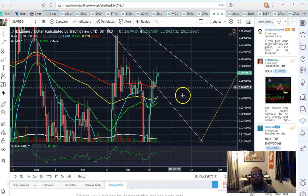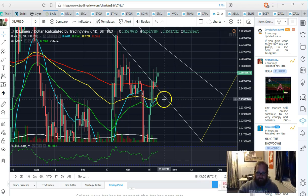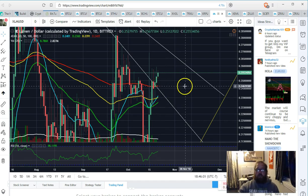So we got the 4 EMAs. The 20 just crossed with the 100. And then the 50 will cross with the 100. That'll put the blue, green, and yellow in the correct order. And then when those all cross, the 200.